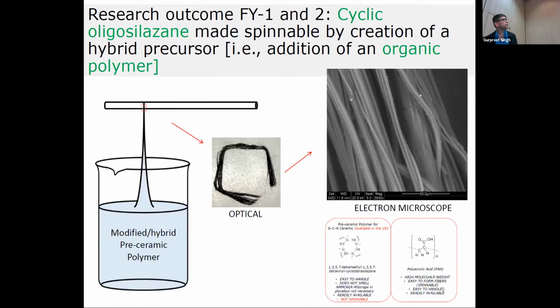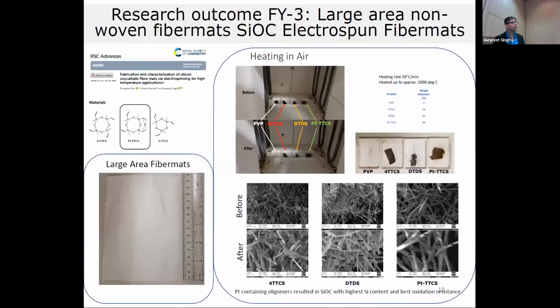And we demonstrated that long uniform fibers could be produced by introduction of PAA into oligosilazane. This is an 8-member ring, and these are some of the fibers that were produced as part of Zonkan's thesis. Later on, toward the final leg of his PhD thesis, Zonkan was able to take it to the next level, and he was able to produce large area non-woven ceramic fiber mats from, in this case, oligosiloxanes.